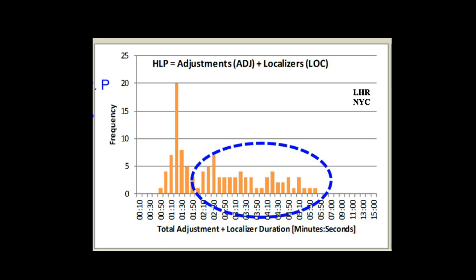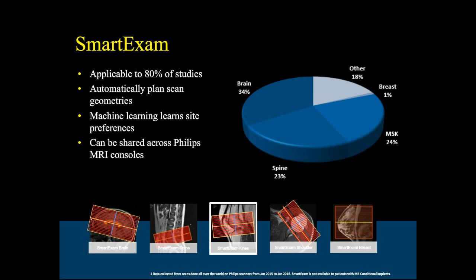When you look at our data, you'll notice when you look at our localizers, most of the time in an exam, we'll spend about a minute cumulatively on localizers, but sometimes we're way out here in the hinterlands where we don't want to be, and that's because sometimes localization is tough. And things like smart exams that do automated scanning coverage, automatic scanning angulation can have an enormous impact on our ability to do this kind of work more efficiently.